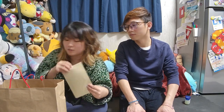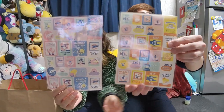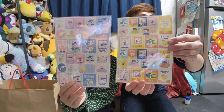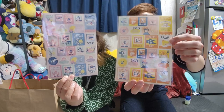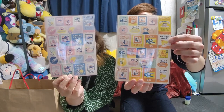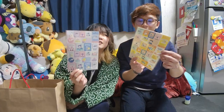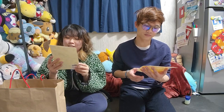Yes. But there's a shop outside of the area that was still open, and we got a few things from there too. So this is one of the things that we got. This is the sticker that is designed to put on planners or notebooks, or you can even use it for messages. Yep. And I love how they have handle with care and this side up, like it really fits how the characters are in the movie. So it's nice.